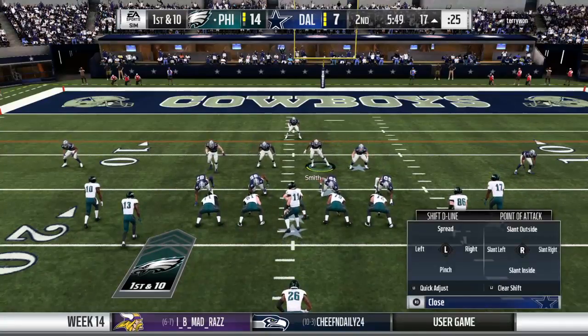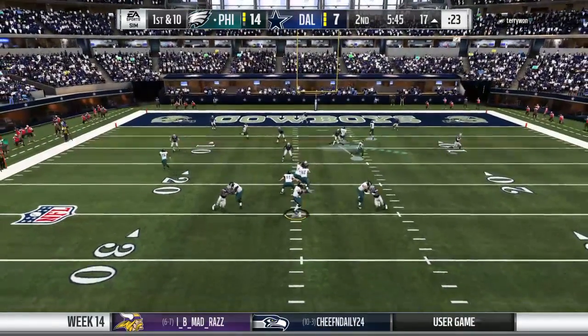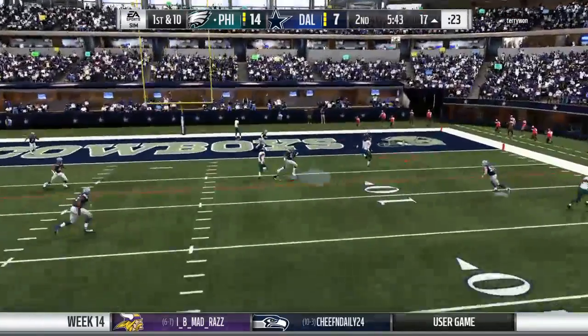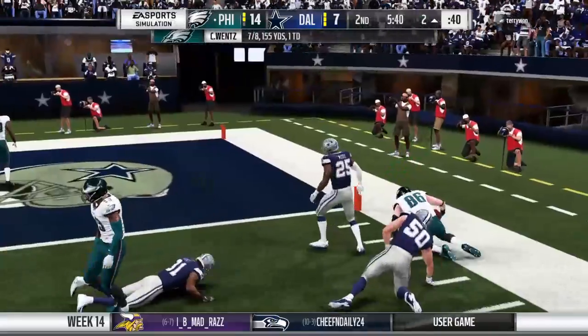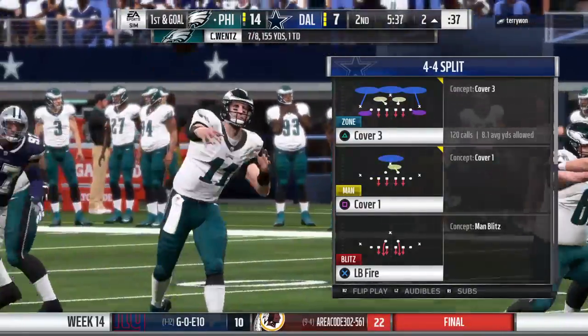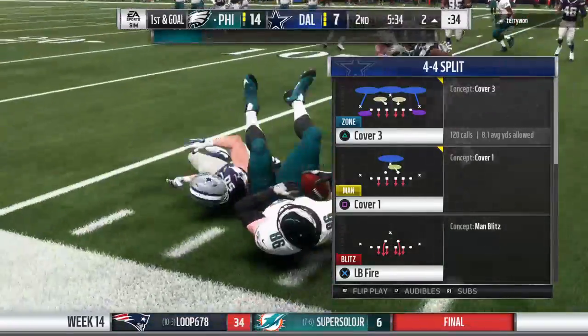All runs on this drive so far. It's 1st and 10. Wentz going to throw. And it's caught. And he'll be taken down at the 2-yard line. It's a really nice 15-yard pickup, and now it's 1st and goal.